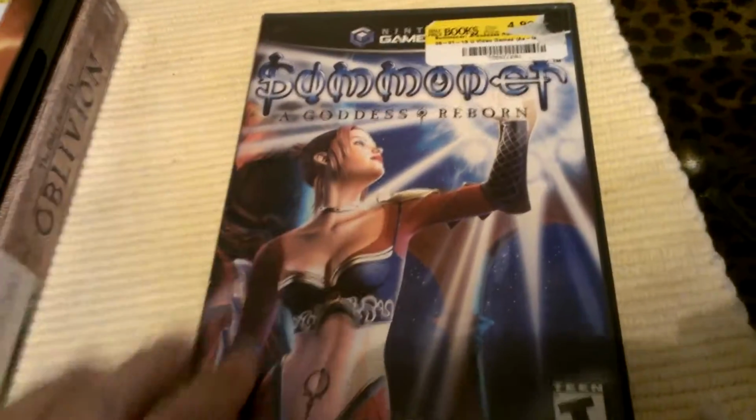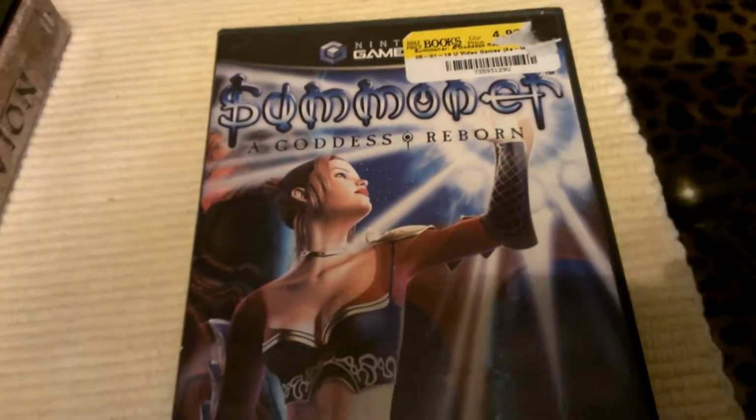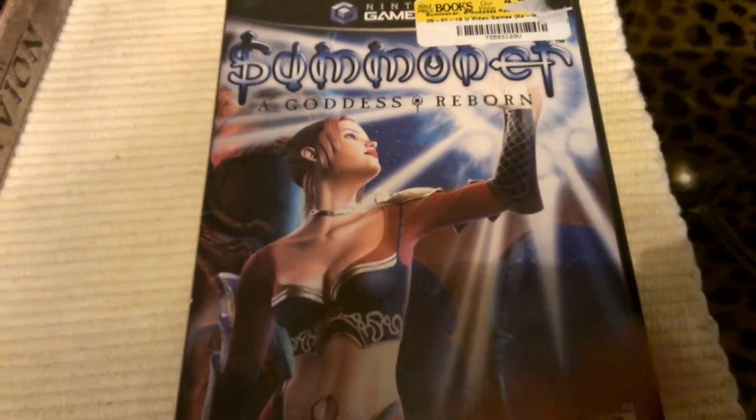This game is absolutely terrible. I popped it in, and the first scene is like you on a pirate ship fighting a bunch of like Jack Sparrow pirate dudes. It's ridiculous and it's terrible, and the combat system sucks. It's just terrible. It's a terrible game.